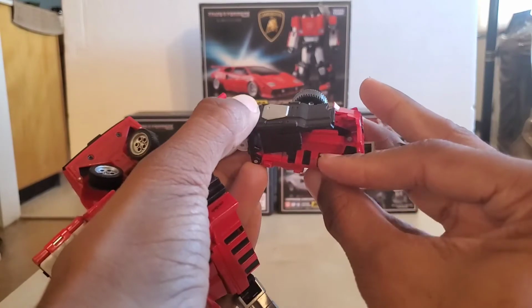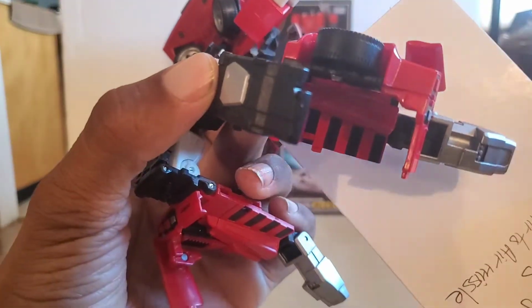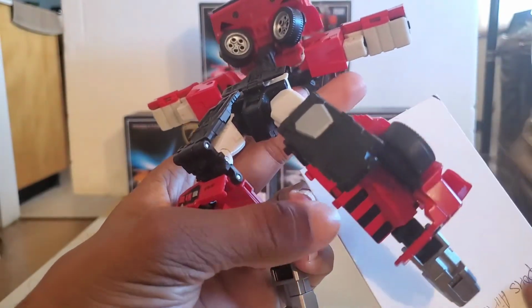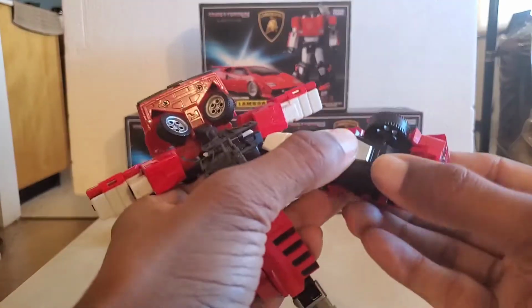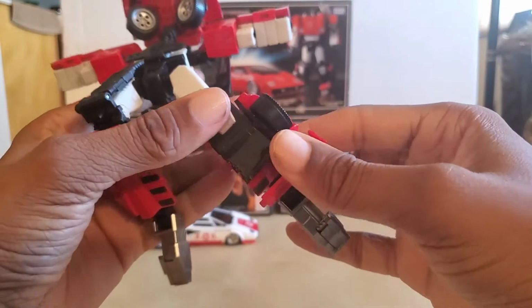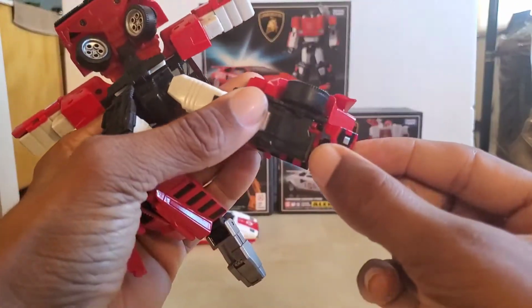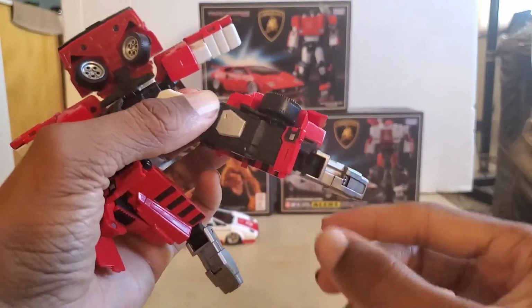And you just want to clip it into, I'm not sure if it's gonna up here. There's a little square in here. You can kind of see it. It's a little square there. And you just want to clip that in. Make sure you twist this all the way back. Flip this forward. Like that. So it fills in the leg.